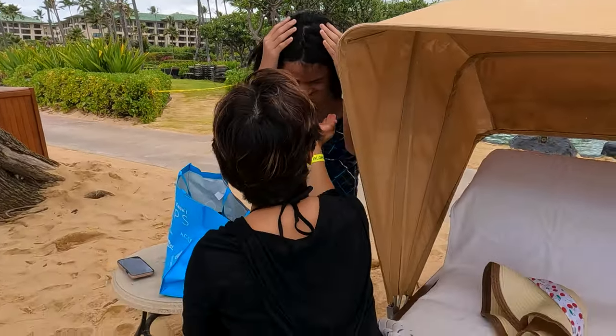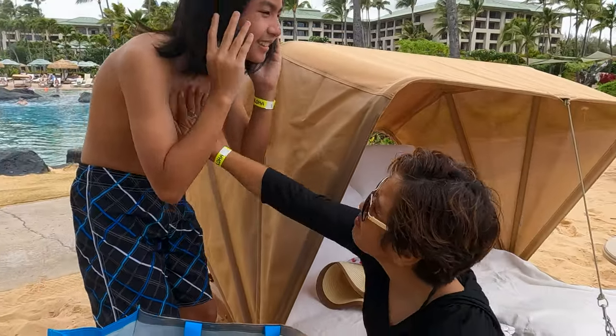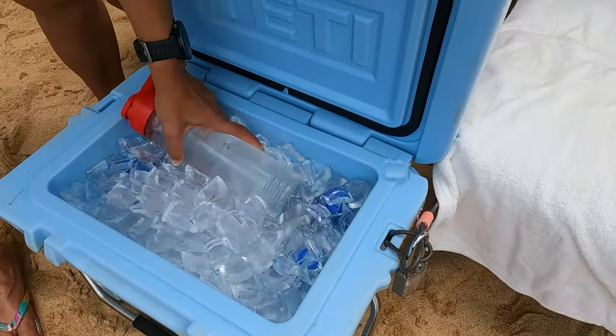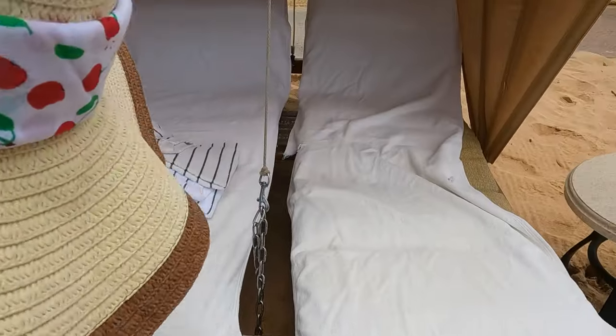It's between $200 to $400. We rented one, the smallest on the beach, and it was $200. With your rent, you also get a cooler filled with ice water, sodas, and some local juices.